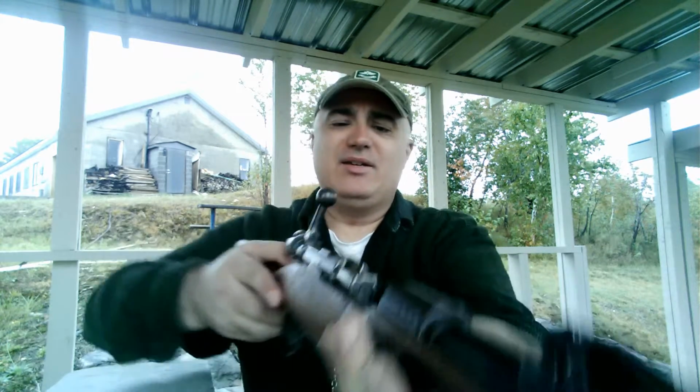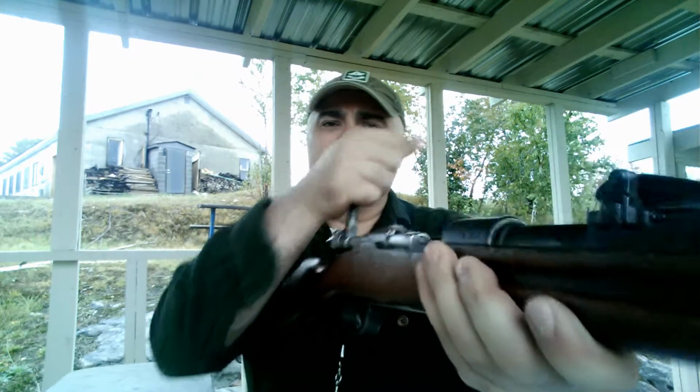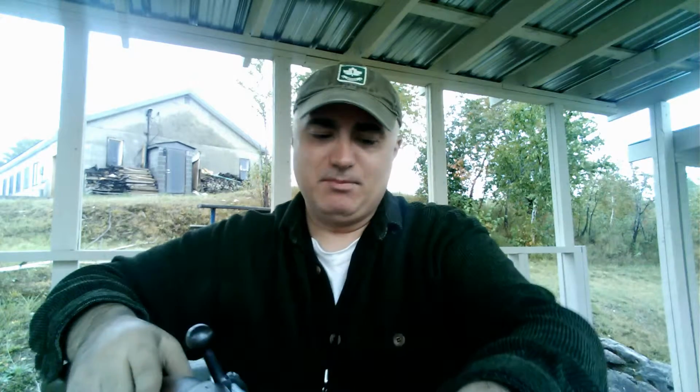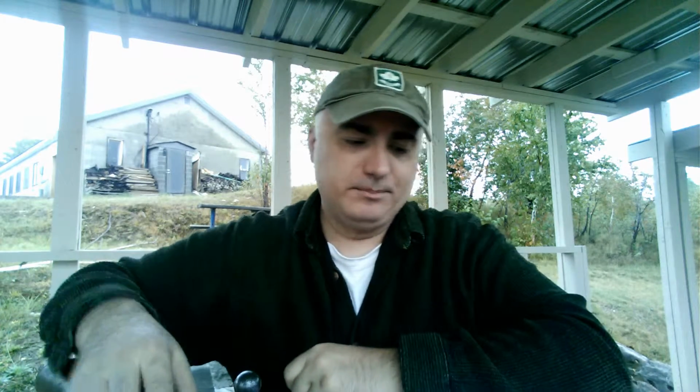The Mauser action is smooth. Oh, okay, it was at the end. Smooth, and it's absolutely bulletproof. And it fires, as you probably can tell, a fairly powerful round. This would be a full power cartridge.